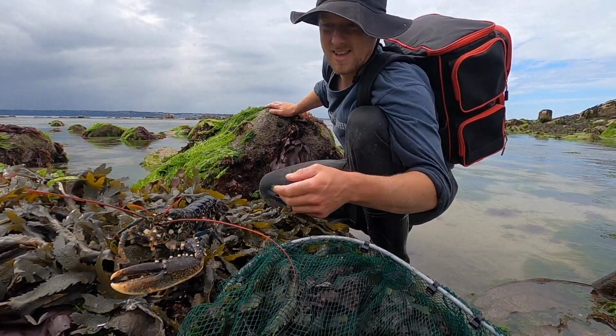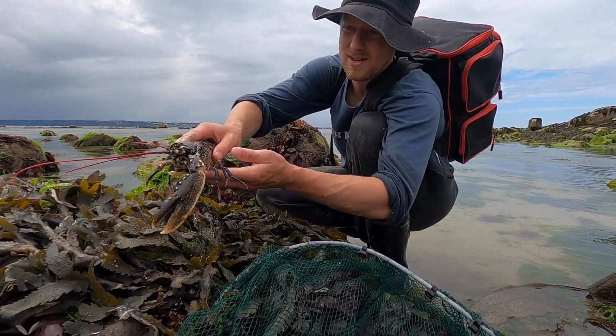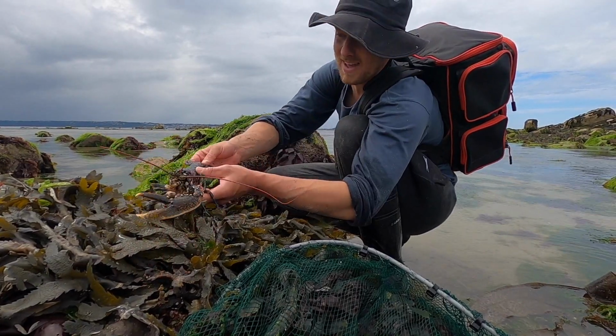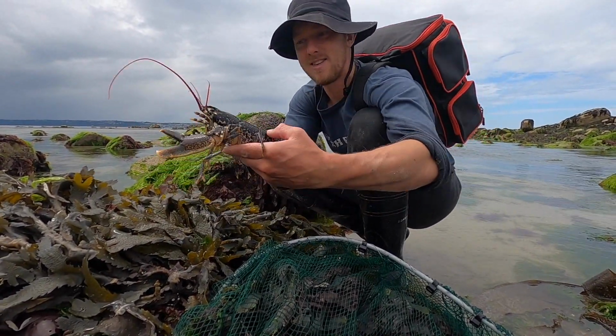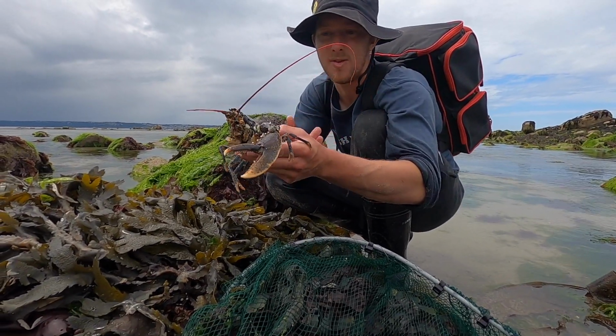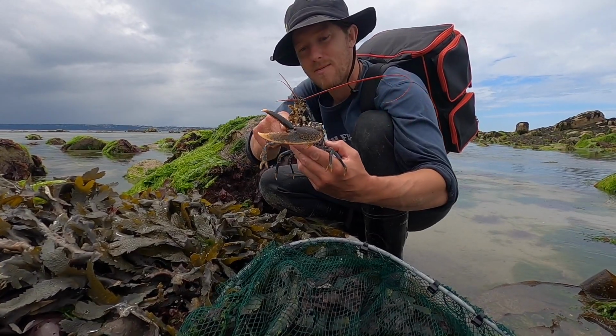There you go, guys. Look at that. A bit smaller than the one Sam found. This one's a male. The other one was a female. Nice to find another lobster, though, eh, mate? Yeah, definitely. Happy days. Not a monster. But hey, we're glad we found them in a new spot we've never been to before. So we know they're here for the future. It's got his little arm growing back there as well.